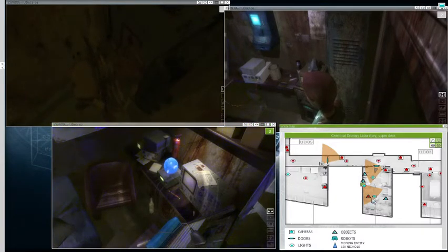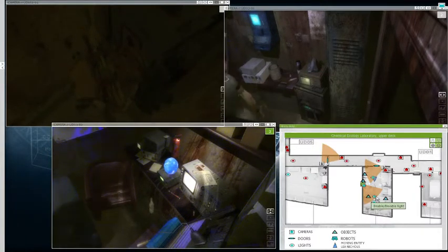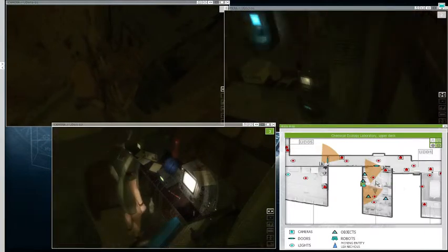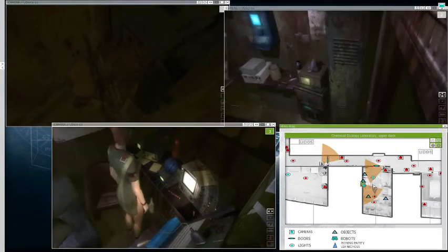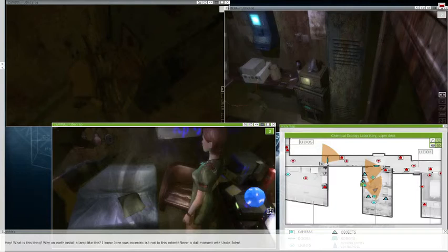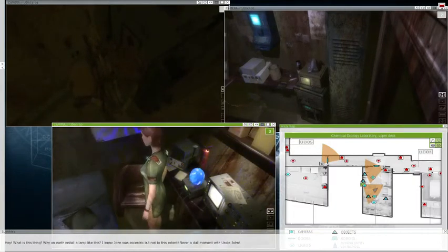We got all the cups. Yeah, have it. Hey, what is this thing? Why on earth install a lamp like this? I knew John was eccentric, but not to this extent. Never a dull moment with Uncle John.